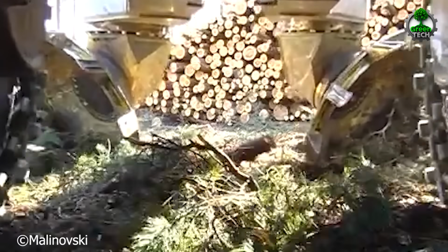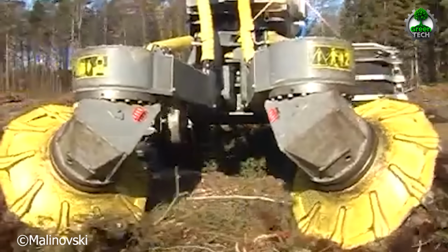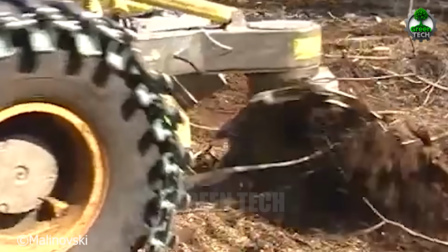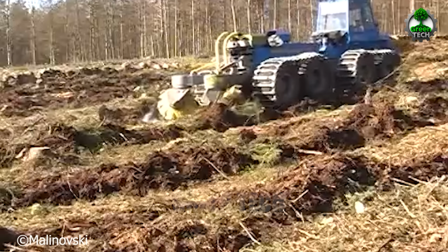Ever seen a disc trencher in action? This is the BRAC T26A, their most powerful model. It's designed to handle tough terrain with rocks and debris, preparing the soil for new seedlings. It also helps with drainage and prevents erosion, making it a versatile tool for forestry.